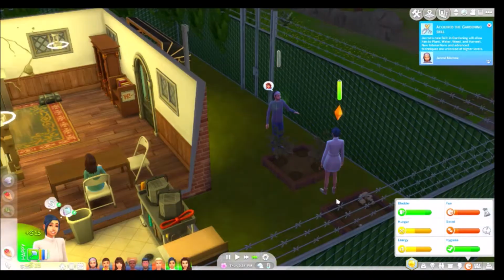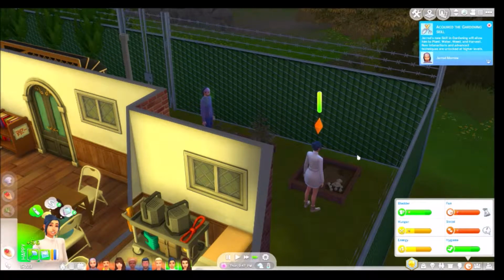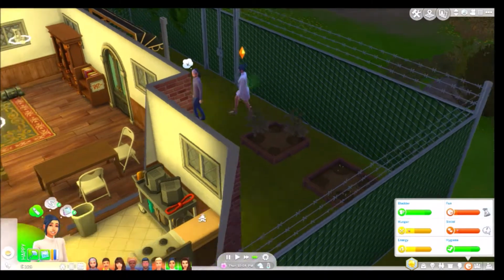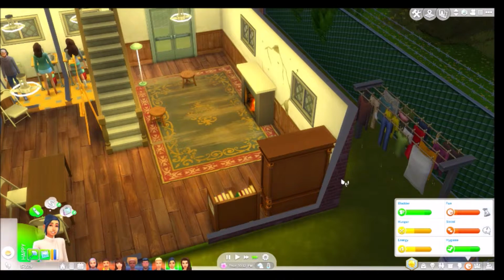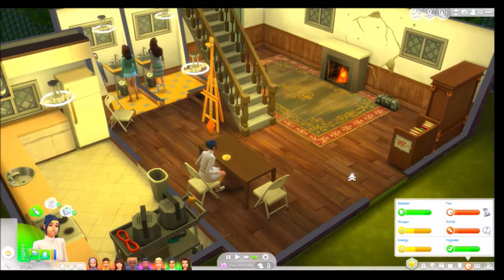So that's fine. We're just going to get some of our stuff here. Get this taken care of. There we go. Ooh, we got a little bit of money. Not much. Oh, you did everything? All right. Now you may have your applesauce. I wish these clothes would hurry up and dry.